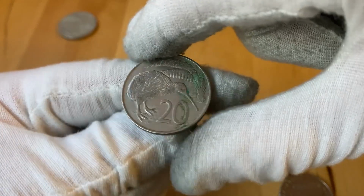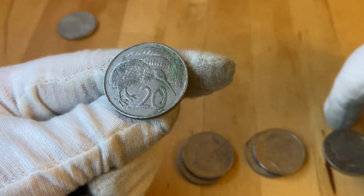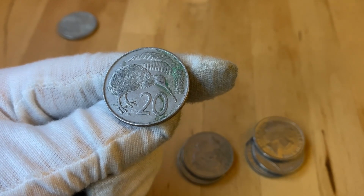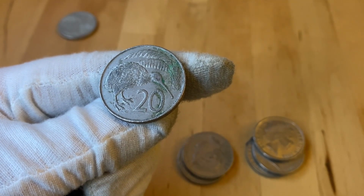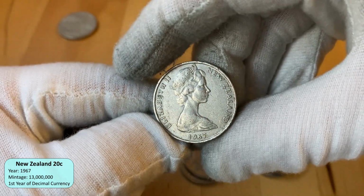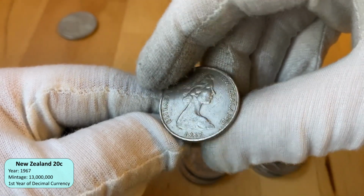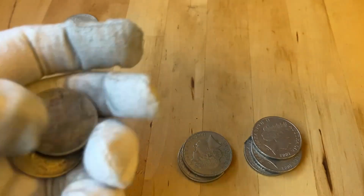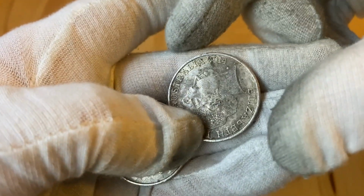Here we go. This is an interesting find. This is a New Zealand 20-cent piece. This should not be in a roll of Australian coins. This is from the year 1967, which I believe may have been the first year of decimal currency in New Zealand. So that's a lovely find. Definitely one we'll be looking at a bit later on using Numismatics to find out more details about it.